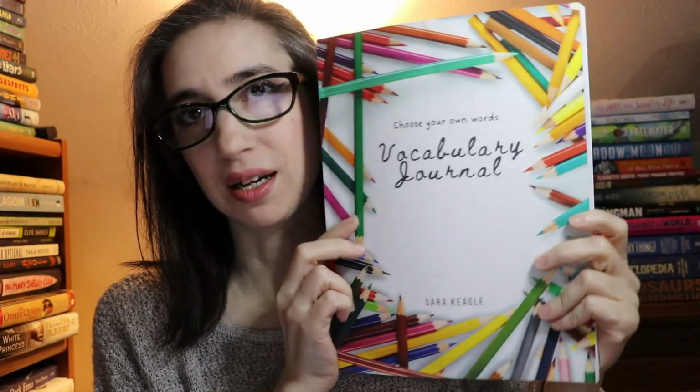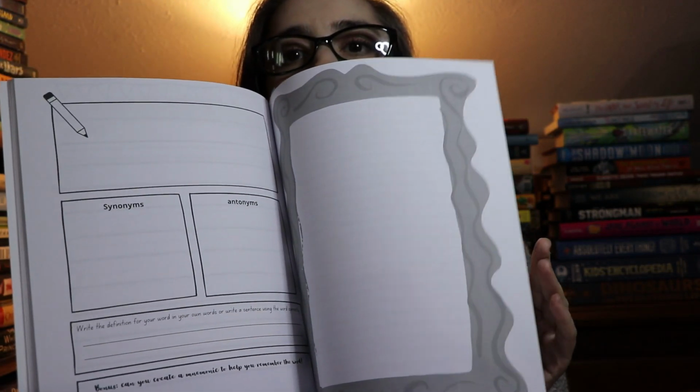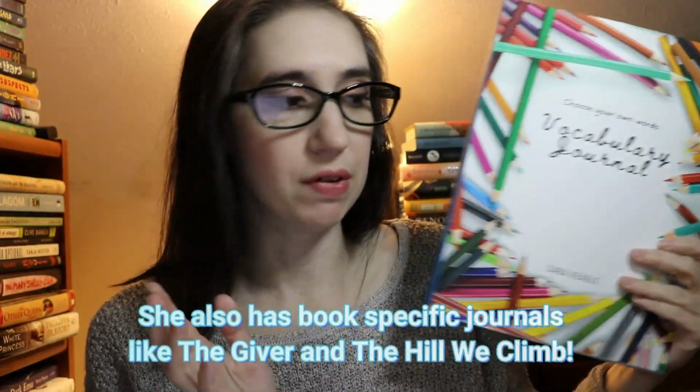You could use a simple notebook or something fancier, for example, like these vocabulary journals that are created by a homeschooling parent who also uses Build Your Library, and they could use this to study vocabulary. I particularly like this because it comes very organized, so you have options as to what to do with the words given each day. It's very well laid out and very easy to use. So it gives sections for copy work, where you can put synonyms and antonyms and writing a definition, illustrations and such. So something like this can be very helpful with an older student who is studying vocabulary.